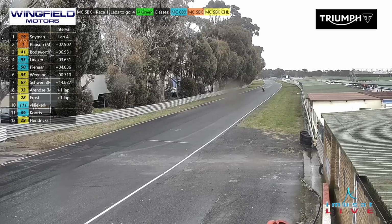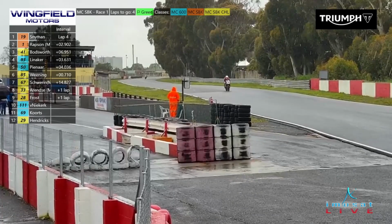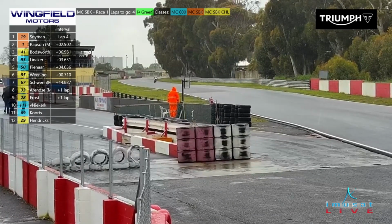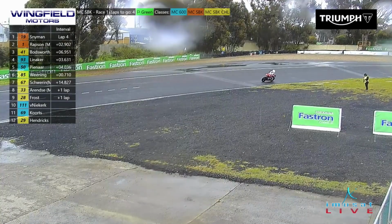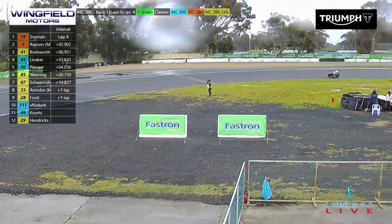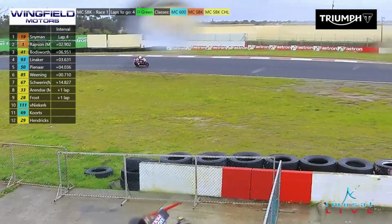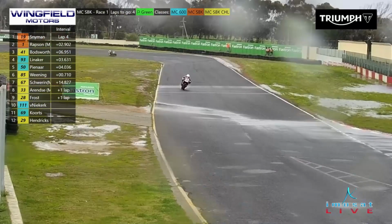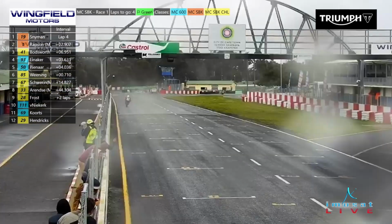Jonathan Schwerin will be a further 14.8 seconds back on his ZX-10. And then Wayne Orenser just still to cross the line now. You can see on your camera lenses as well that there are going to be bits of water and the rain is coming down in buckets over here. It's a deluge. And well, now Wayne Orenser crosses the line. That's 44.3 seconds off of Jonathan Schwerin at the moment.